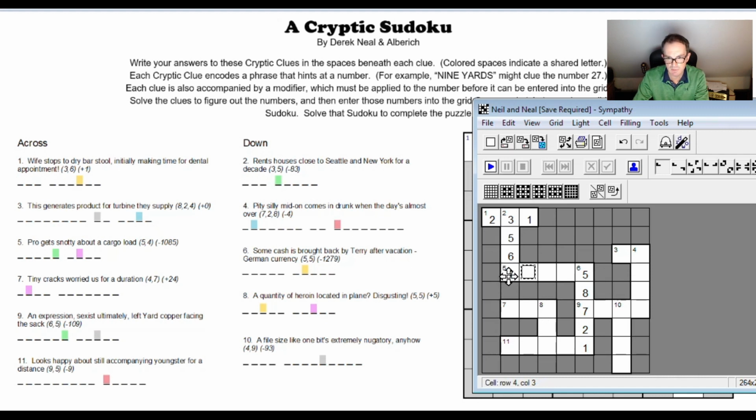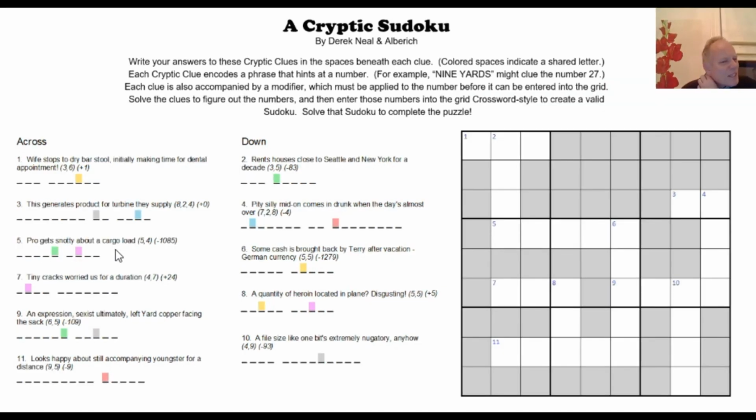So this one, 5 across, it's a 70,000 number. Pro gets snotty about a cargo load. Snotty can be a midshipman, but I don't know another abbreviation for that. Pro, that could be 4. Gets snotty about, so an anagram of snotty, 40 tons. I guess that's a cargo load.